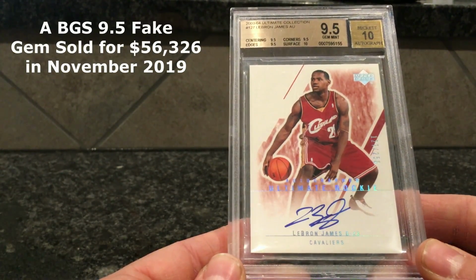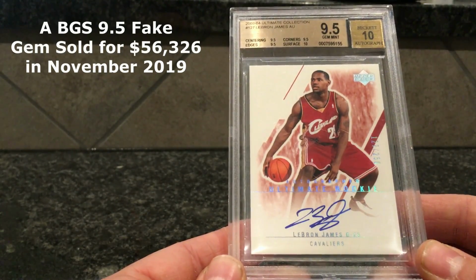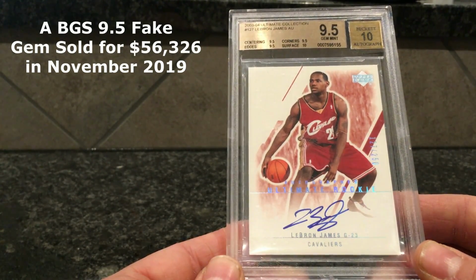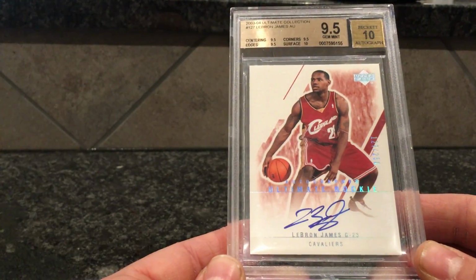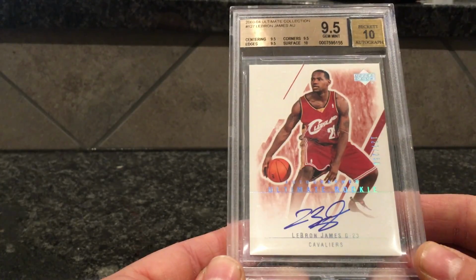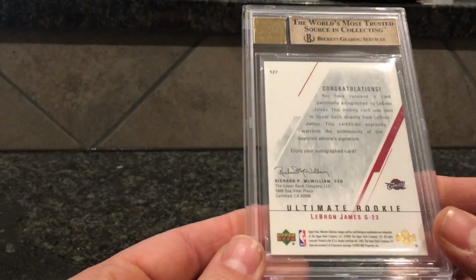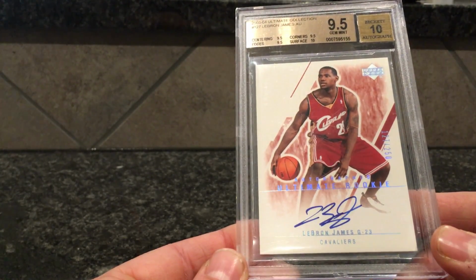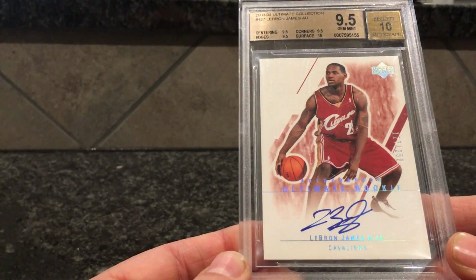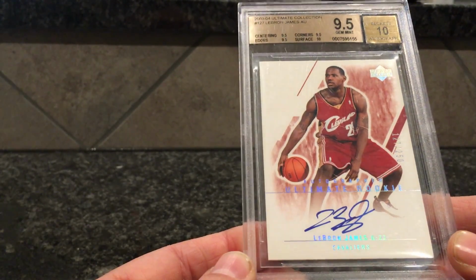Just a card that doesn't really need words. I don't know if I've shown it on the channel that often. Maybe once, but the Ultimate Collection, LeBron James, Beckett 9.5. And the autograph's not smudged either, which is an added bonus.